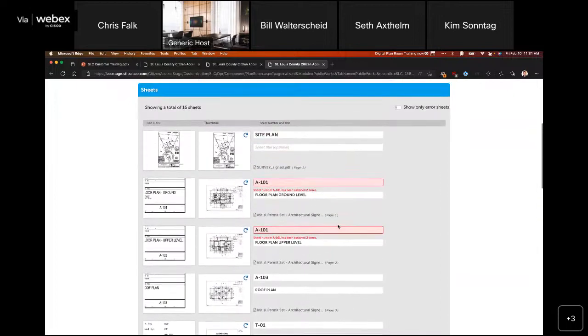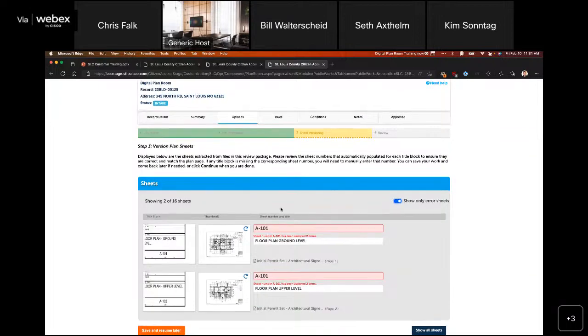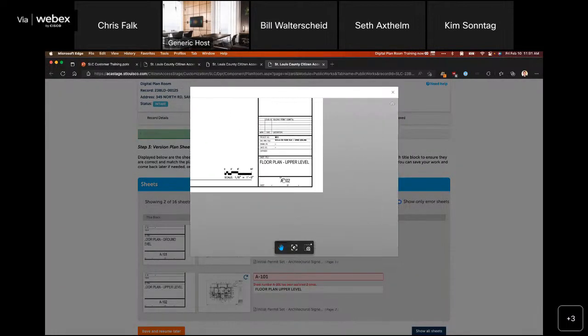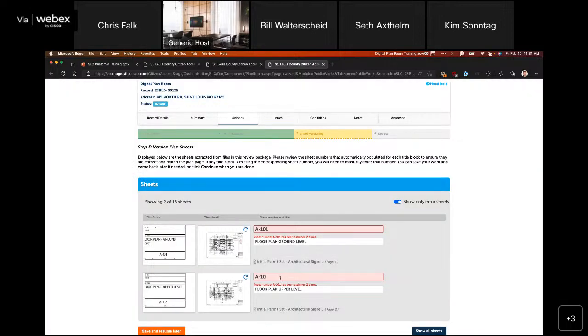All right, so next, I'm going to turn on my filter to just show me the sheets having issues again. Now I take a look. I can certainly open up one of the sheets if I need to take a closer look. And I realize that happens to be sheet A102. And I can go ahead and make that correction.